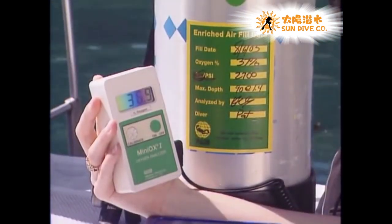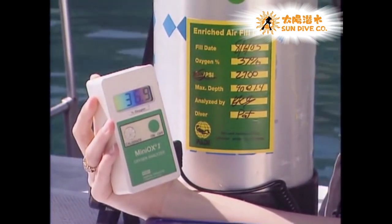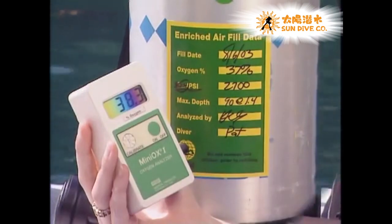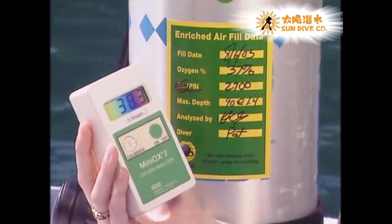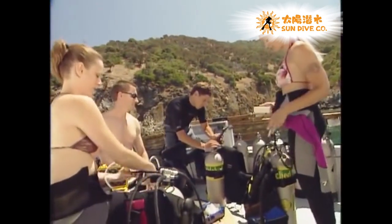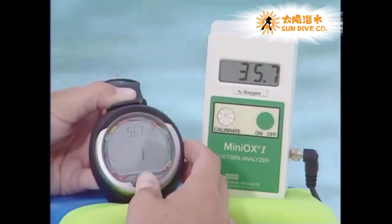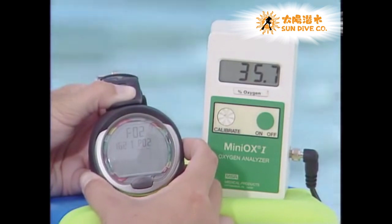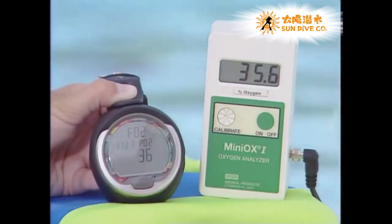After analyzing, compare your analysis with the cylinder contents sticker or tag. Minor variations between the blender's analysis and yours are normal. But if you've already planned your dive and the blend is off by more than 1%, you need to recalculate your maximum depth and no stop limits if using tables, or reset an enriched air dive computer if you already set it. Most enriched air computers and tables use 1% increments, so round fractions to the closest whole percent. In this case, for instance, you'd set your enriched air dive computer for 36%.